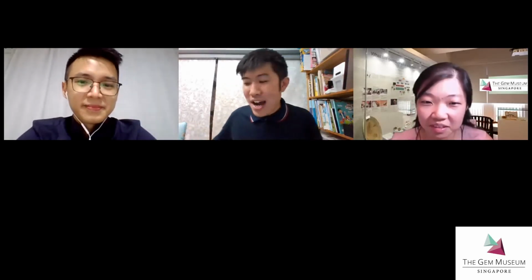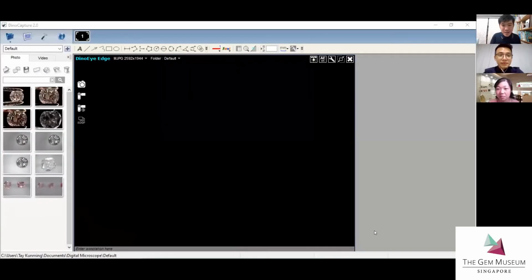So today I have a new toy. It's a Dino Eye that you can see under our Leica microscope. So the first one I want to show you is this branded cubic zirconia. It's a very high quality one.